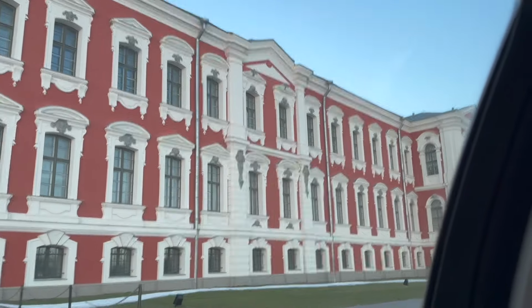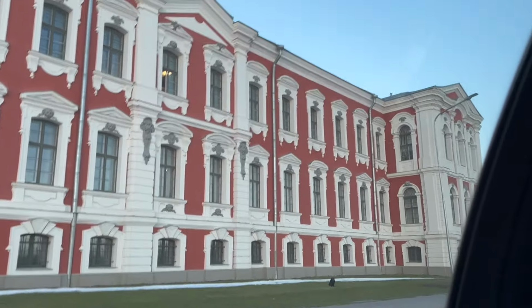Usually it's not a big off-road here, it's just they're changing the road. The truth is they're changing for the last 10 months already, but that's a different story.